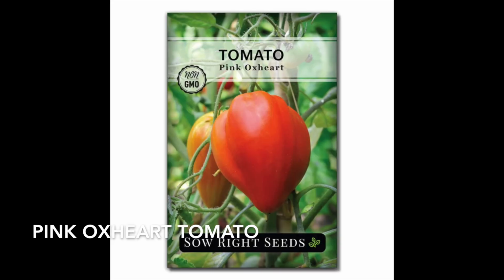I love pink oxheart tomatoes because of the fact that it's almost like your tomato saying I love you. There's just something really exciting about reaching over and getting a tomato that's shaped like a heart and you're like, oh, the garden loves me back.